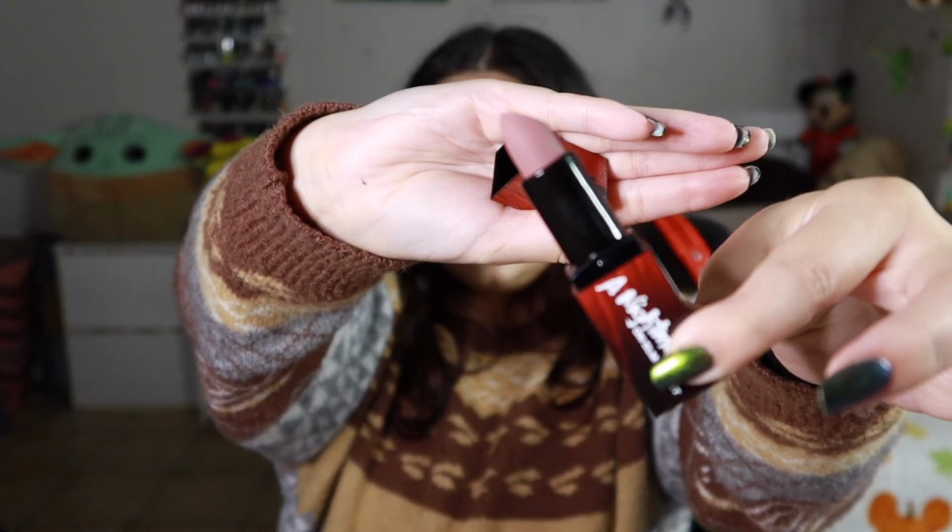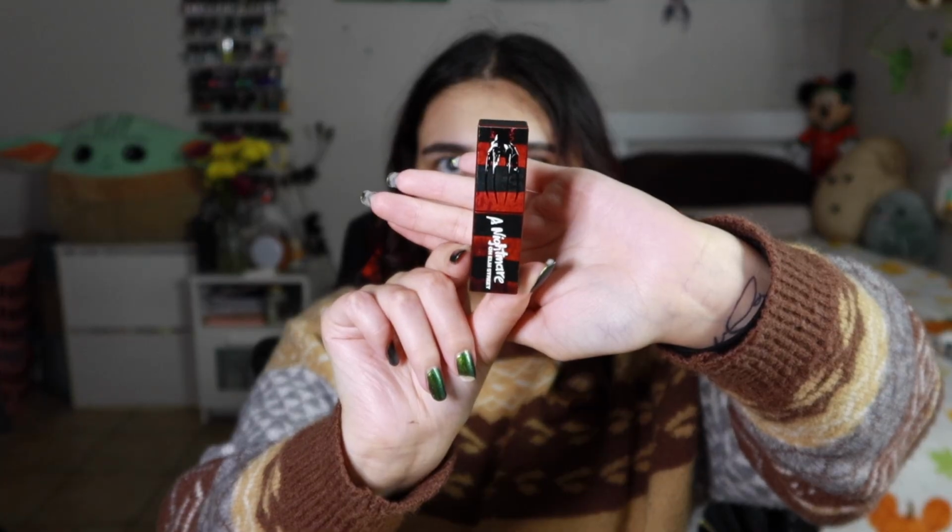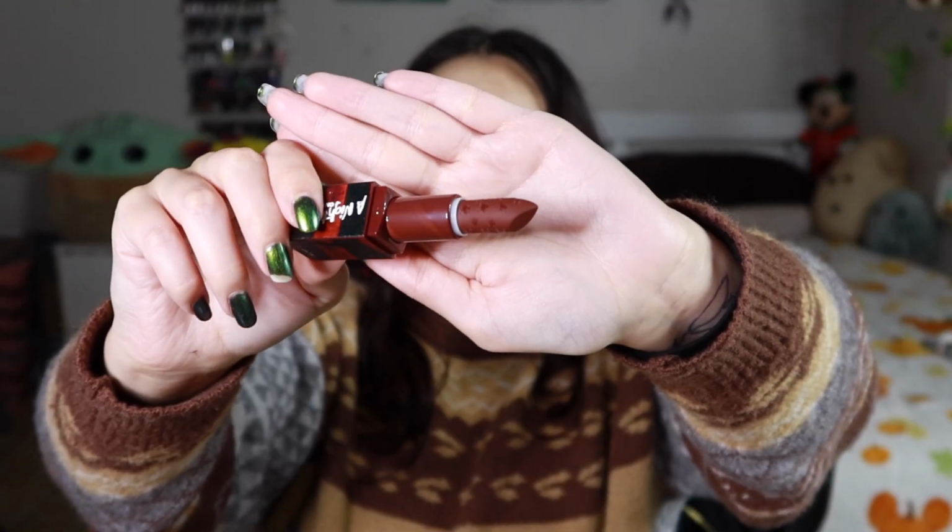Oh, that's pretty. It's more of a cool toned pinky color. That's stunning. And I love the packaging of this lipstick. It's different from the other lipstick tubes I've gotten from the horror line, so it's nice to have something that looks a little different. And it does have Freddy on there. It's really fun. I really love the packaging of the lipsticks. And then this next one is like his sweater, and it has the glove, and this bullet has little spiders all over it. That's so cute.